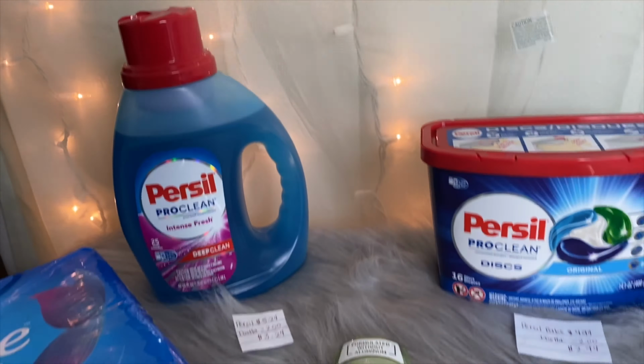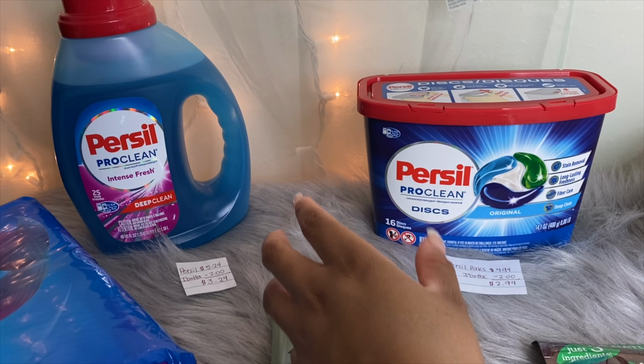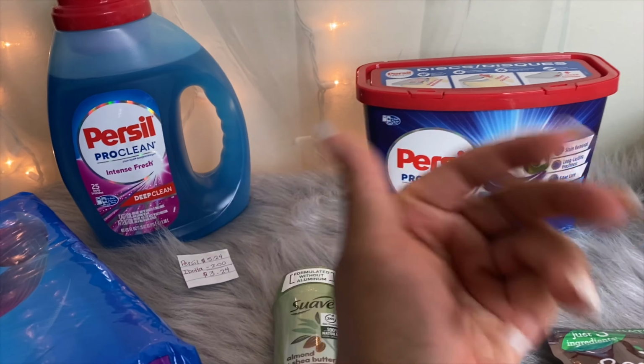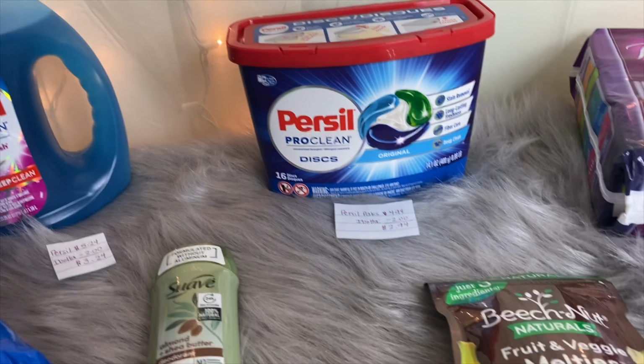Now, for both the packs and the laundry detergent, there may be some coupons out. I'm pretty sure there are, but I just didn't have them, so I just used what I had on my Ibotta account.